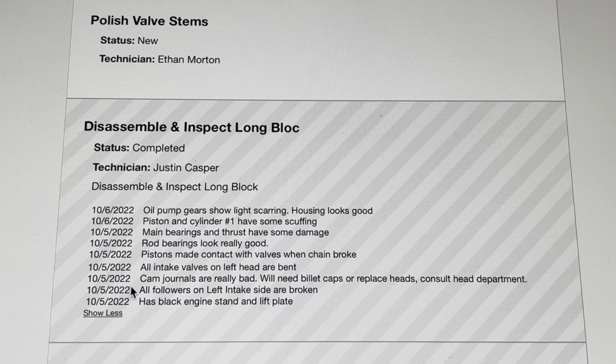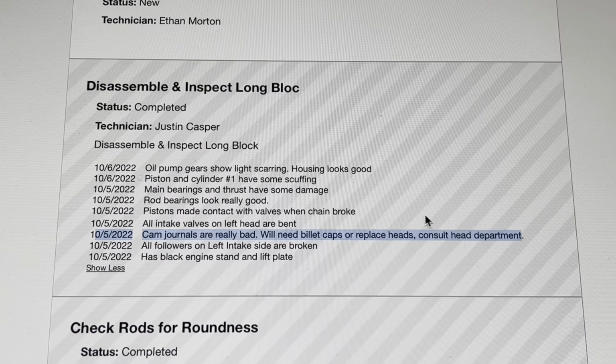As you can see, the date on this right here was the 5th, 10/5, whenever they were supposed to consult with the head department. They then called me and we discussed this. To repair these heads that I had, these Gen 1 heads, we were looking at about $1,300. Now I could have upgraded to Gen 2 heads.